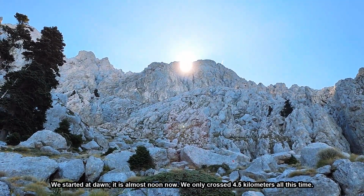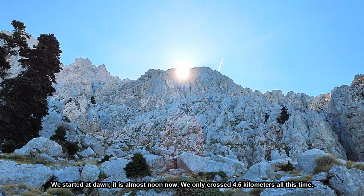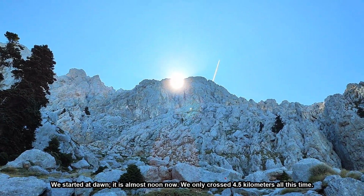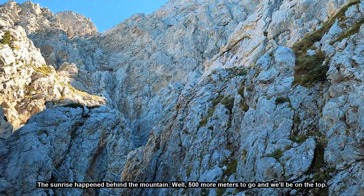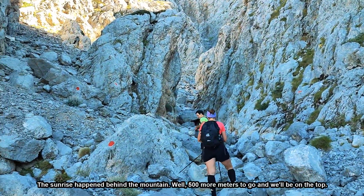We started at dawn. It is almost noon now. We only crossed 4.5 kilometers all this time. The sunrise happened behind the mountain. Well, 500 more meters to go and we'll be on the top.